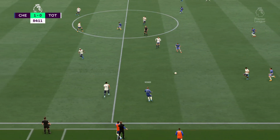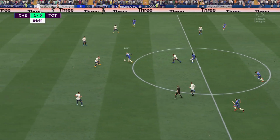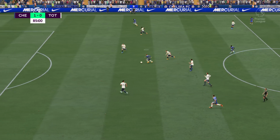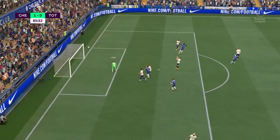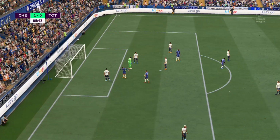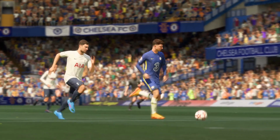Timo Werner. On to Jorginho. Conte. What can Chelsea do from this position? Well, flinging himself at it. Another goal from this corner would in all likelihood secure a victory.